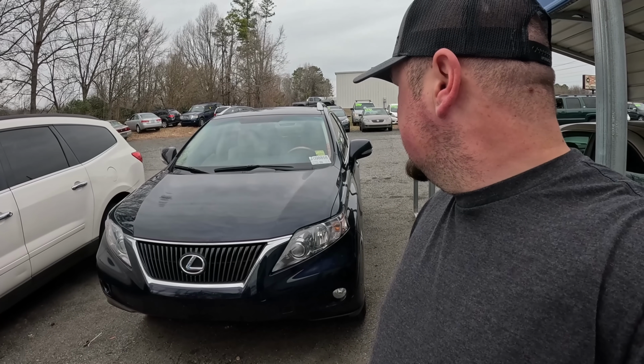And I've had a lot of questions about what I'm driving now, but this is what I bought. It's a Lexus RX 350. I can't remember the year. I think it's a 2011 or 2010, somewhere around there. I paid, what did I pay? I think I paid like $10,000, $11,000 somewhere around there for it.